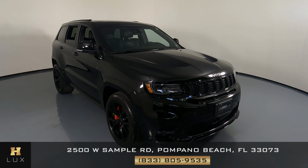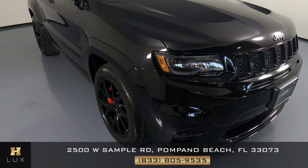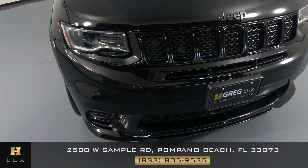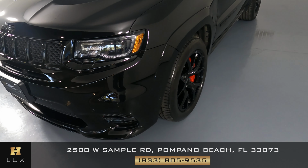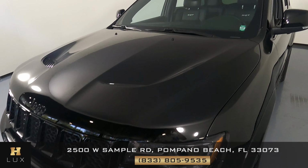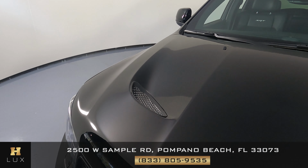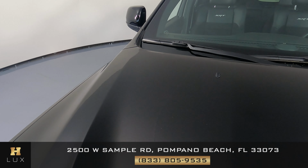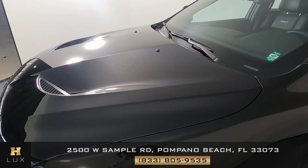The first thing we're gonna do is go panel by panel, checking out the vehicle. We're gonna start right here with the front bumper. Let's take a look. Front bumper seems to be in perfect condition. What about the hood? And the hood seems to be in excellent condition as well. I'm not seeing any kind of damage.